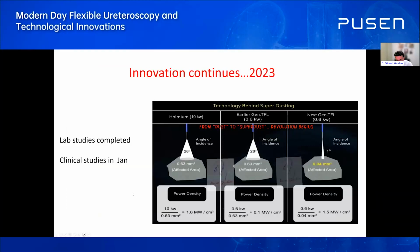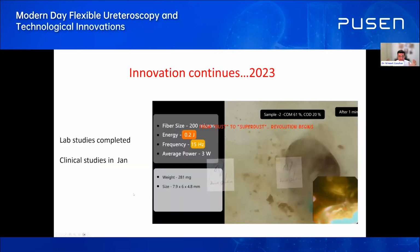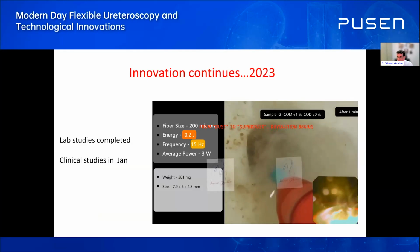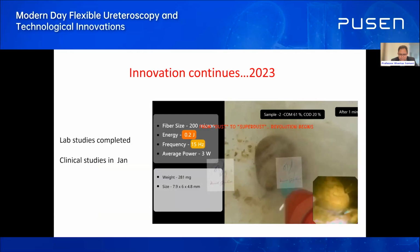And now I would bring back the point where we were talking about power density, and Dr. Sylvia mentioned something. Sorry, we need one more minute, Vineet, please. Yes, please. I'm finishing in a minute.